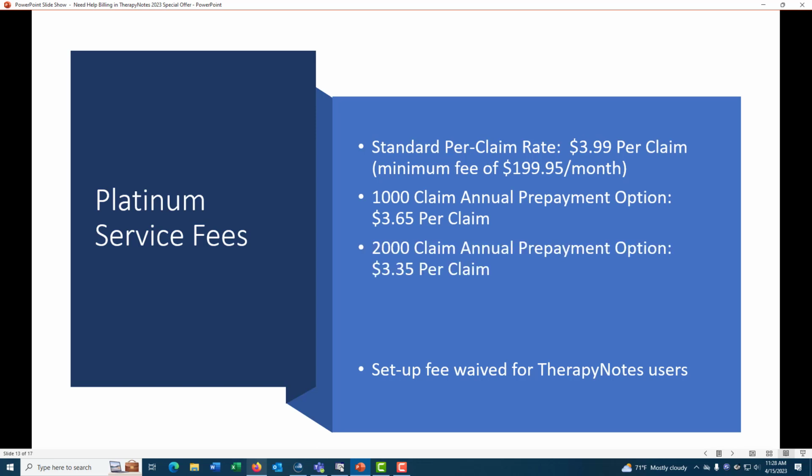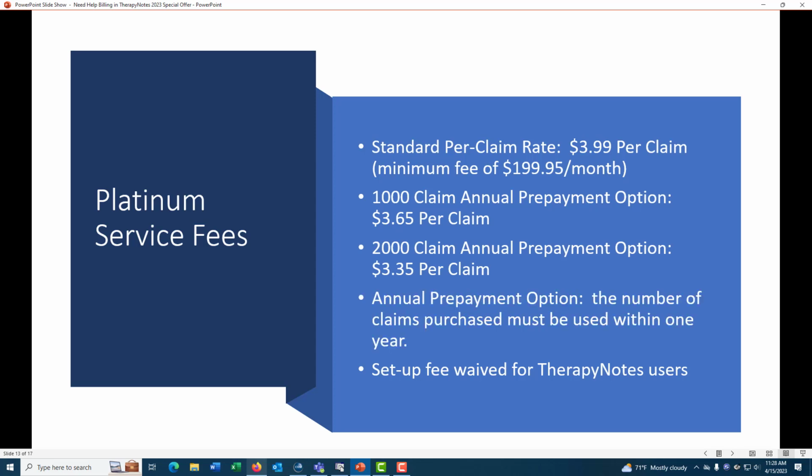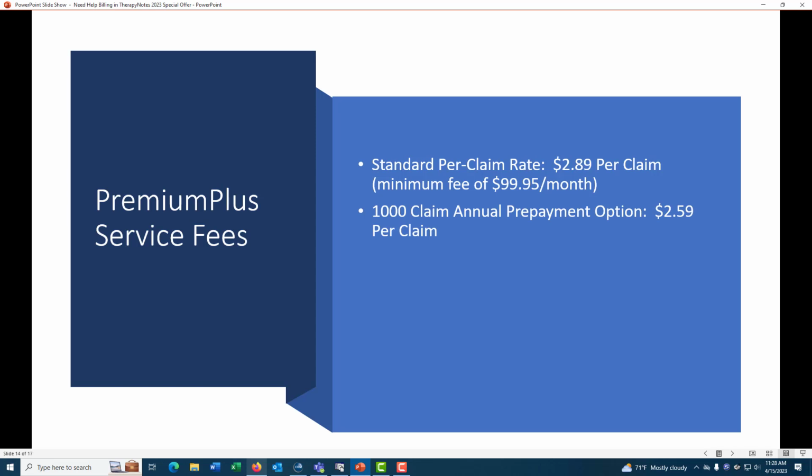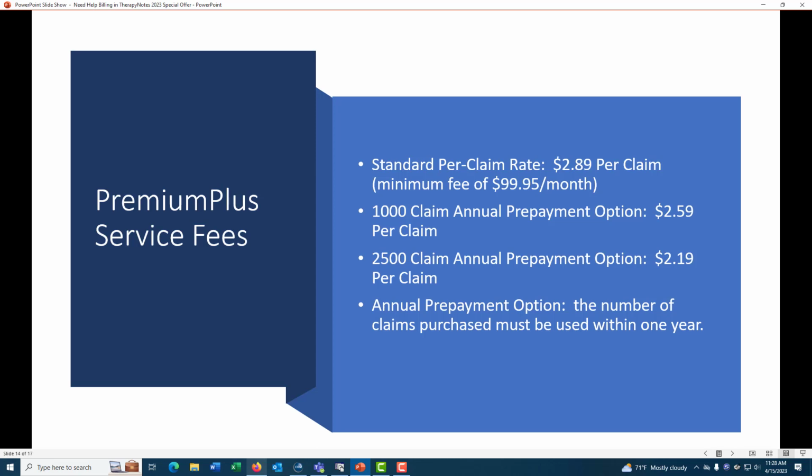A 2,000 claim annual prepayment option is $335 per claim. With an annual prepayment option, the number of claims purchased must be used within 1 year. For the Premium Plus service, the standard rate is $289 per claim with a minimum fee of $99.95 per month. A 1,000 claim annual prepayment option is $259 per claim. A 2,500 claim prepayment option is $219 per claim. The number of claims again must be used within 1 year, and the setup fee is waived for TherapyNotes users.